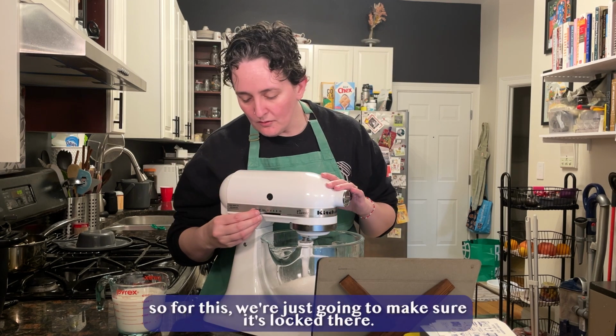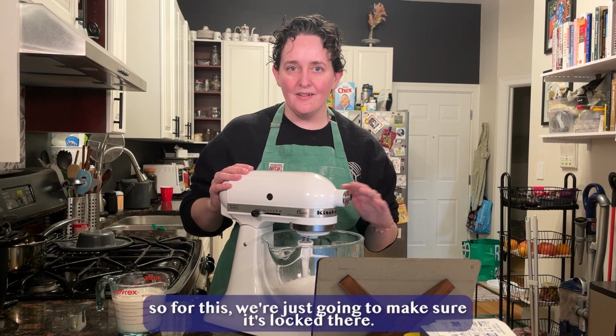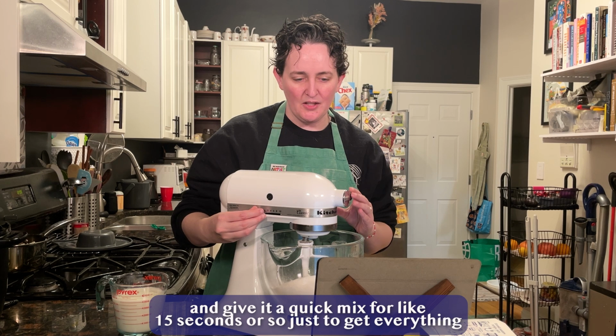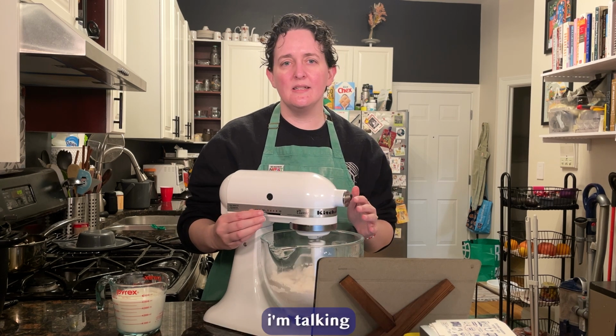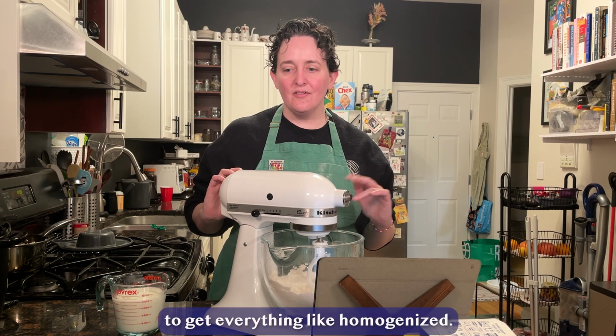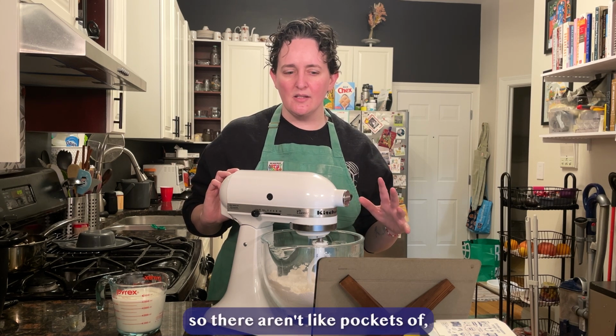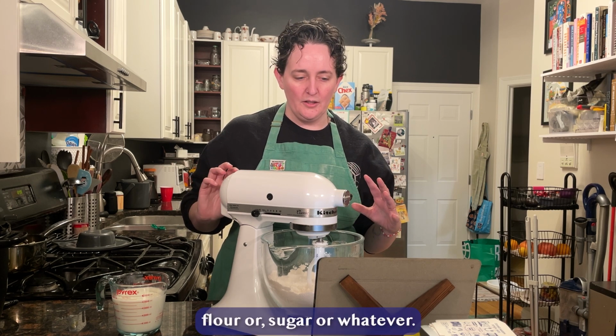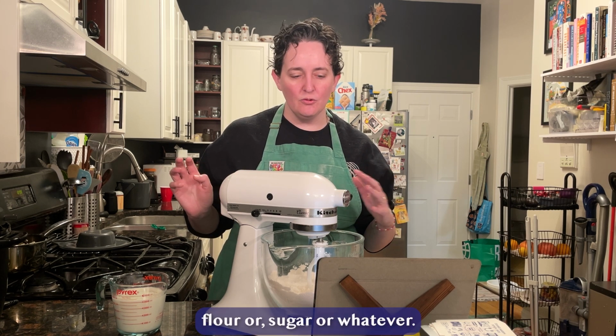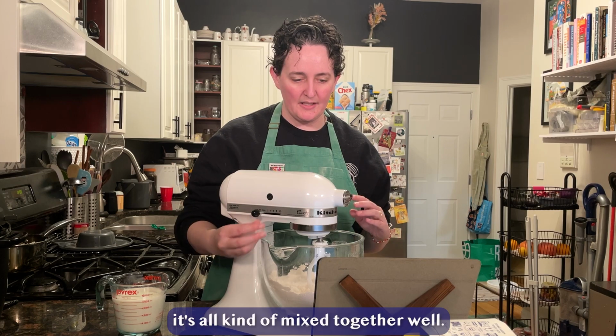Okay, so for this, we're just going to make sure it's locked there and give it a quick mix for like 15 seconds or so, just to get everything homogenized so that there aren't pockets of flour or sugar or whatever. It's all mixed together well.